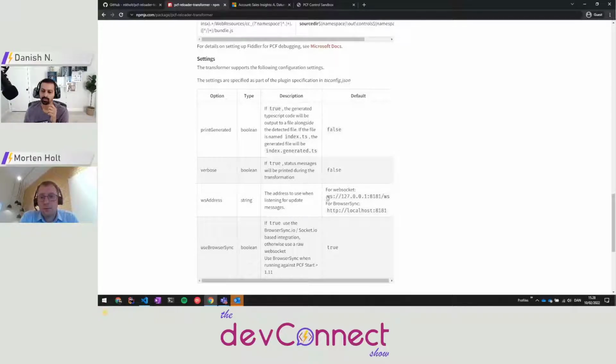And that will either be the WebSocket address or the browser sync address, and these are the two default values that we're using depending on the value of use browser sync. If it is true, then you would use HTTP localhost for browser sync, and if browser sync is false, then you would use the WebSocket one, which is actually specifying the LAN address with the port number.